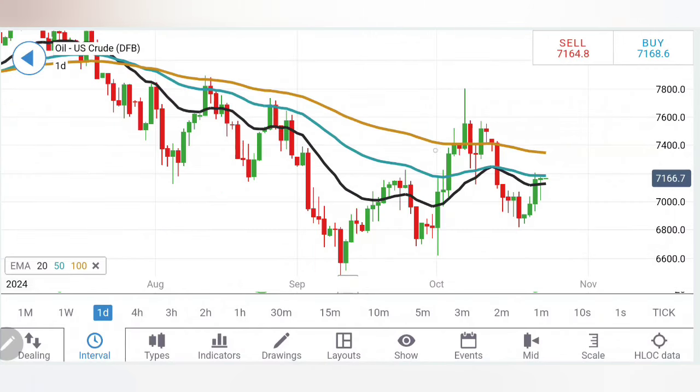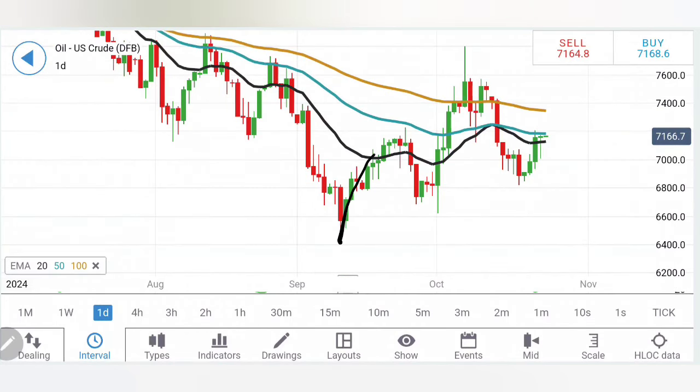Coming to daily charts. Now, on the daily charts, I have shared one observation in my daily updates, in my weekly updates as well.